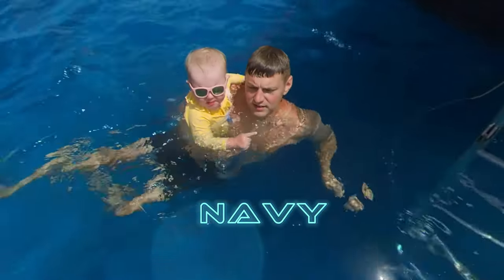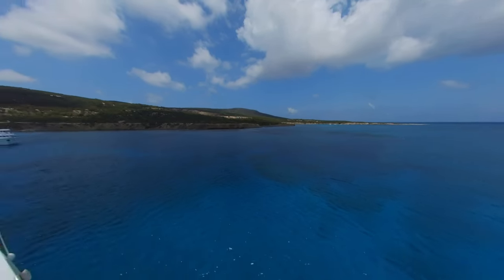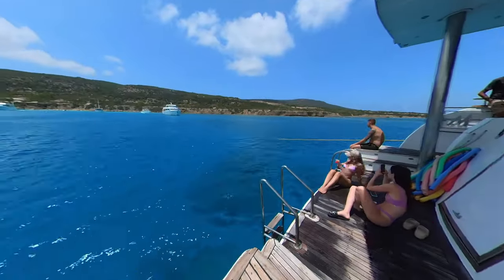Baby Navy really didn't like it in there. At this point, we could be jumping down the slide, canoeing, snorkeling, but none of that happened. And at this point, we thought we were going to go on to the Blue Lagoon. Oh, how wrong we were.